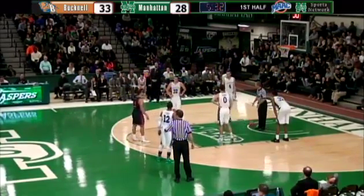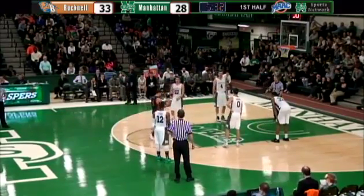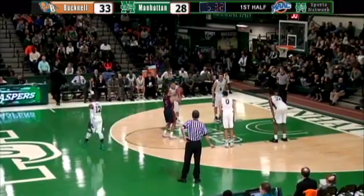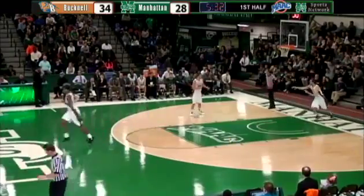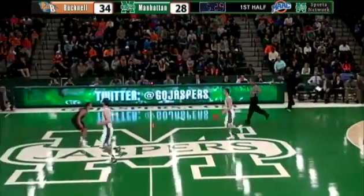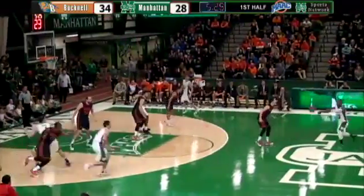Well, I thought that was a good hard trap right in front of us. Again, being able to come up with that steal. But Bucknell, again, weathered that early storm by the Jaspers with the good energy the Jaspers came out with. As the second free throw goes down, now they're in good position, up by 6 points. Bucknell with a 10-0 run to take this 34-28 lead.